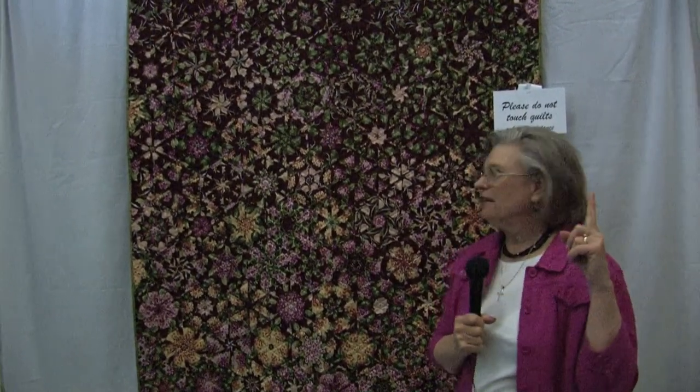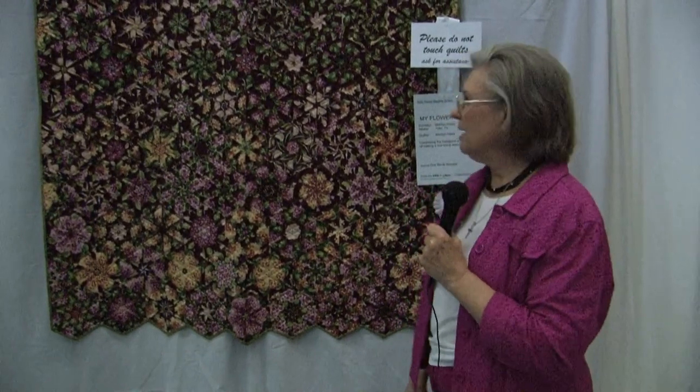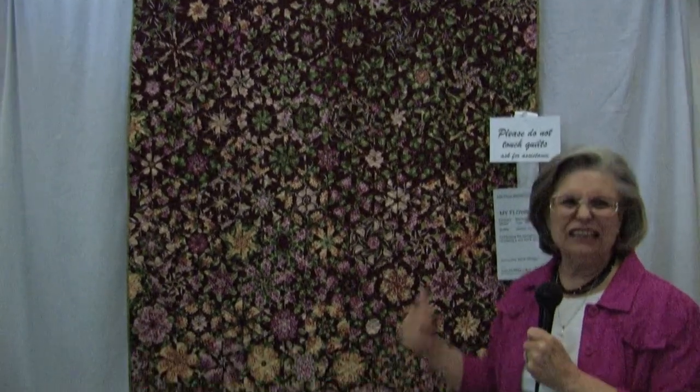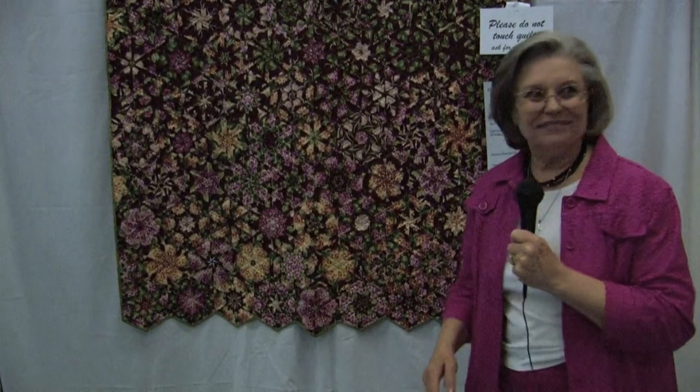Can you guess how many fabrics it took to make this quilt? It took one fabric. We take the fabric and we cut it up in 60 degree triangles, put them together in a hexagon and create an entirely new pattern, and that's called a one block wonder. I love making these quilts. This is not mine, but they're fun to make.